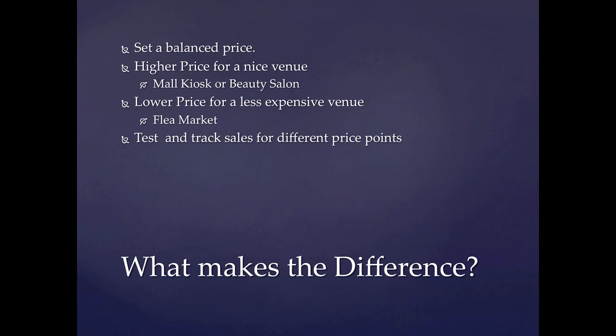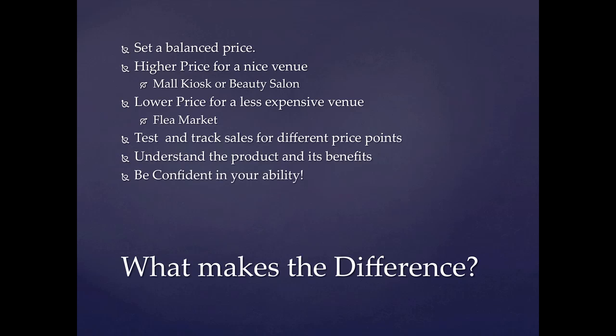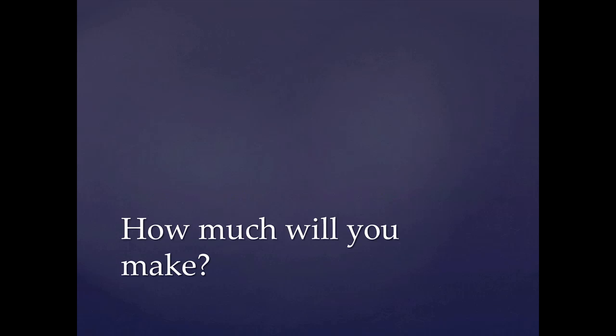Because if you set your price too low, you're not going to be making enough, even though you're selling a bunch. But if you set your price too high, you're not going to be selling as many, but you're going to be making more off each purchase. So it's really finding that balance for your price. And you really need to understand the product and its benefits and how it's better than the alternative. And we already went over those. And really be confident in your ability with what you're doing. You can make anything from a few dollars to over $100,000, and we've seen that. So how much will you make?